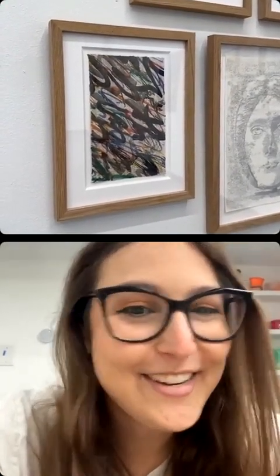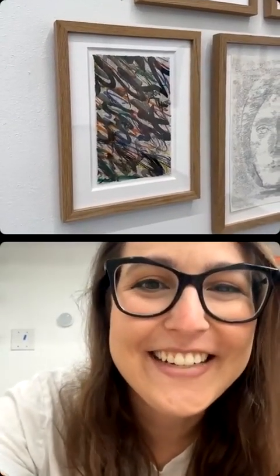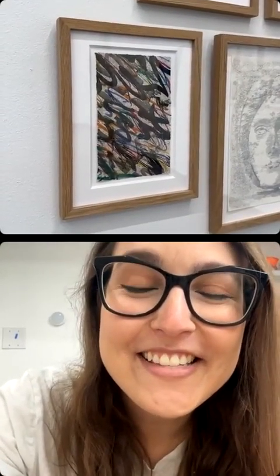Mm-hmm. It's complicated work. Even this piece, could you talk about what printmaking technique you are using here, and how it gets done? Yeah. Okay, again, here comes the print nerd. So that's an intaglio print. A lot of the smaller works feature some intaglio.